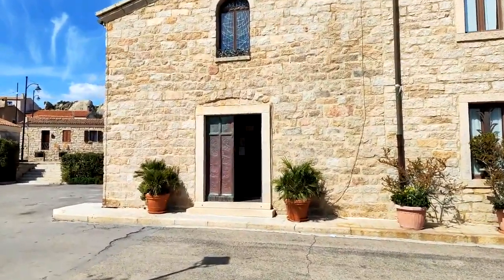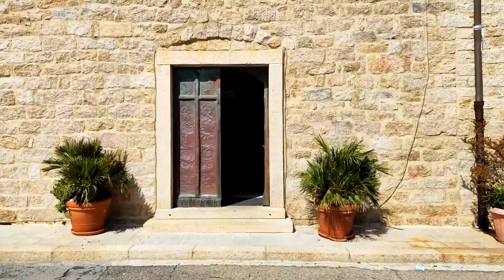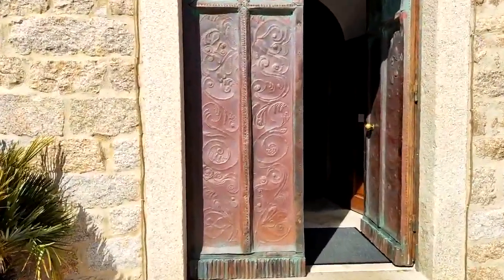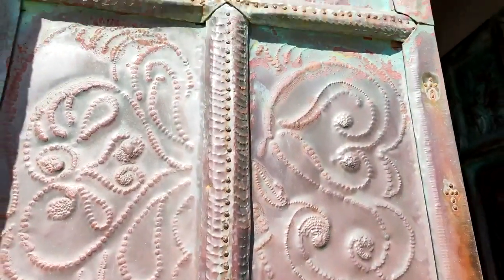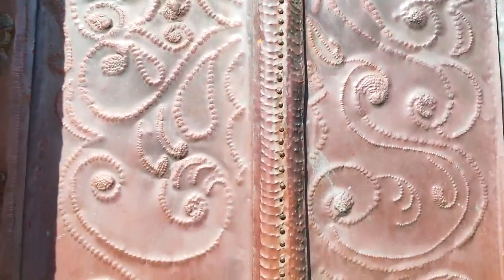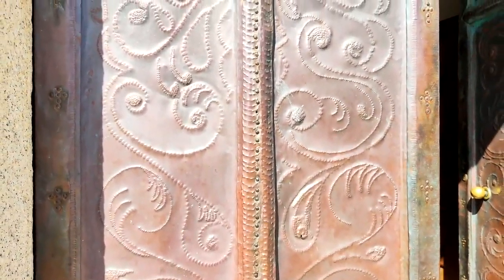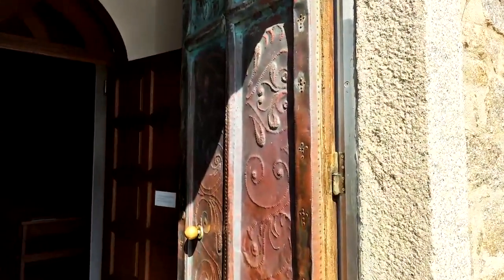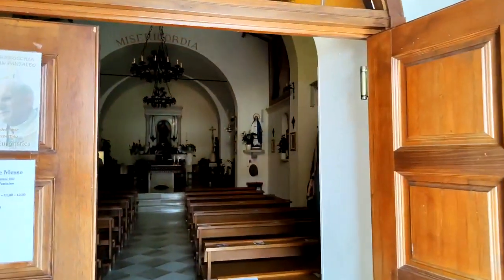So the church is dedicated to San Pantaleo, the patron of the town. Bronze portal. The church is very simple. The church, anyway, has been built upon another small chapel that was already here, dating back to the 13th century.